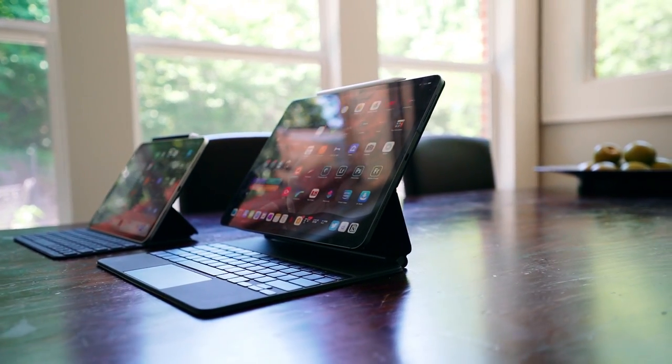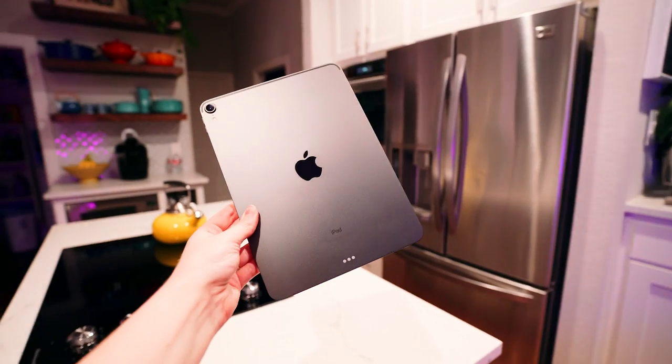You could probably loop this in with the 2018 iPad Pro as well because they're pretty similar. That is one of the biggest questions people ask me. Is it worth upgrading from a 2018 iPad Pro to the 2020? Not a lot has changed besides now the 2020 has an ultra-wide camera, a LiDAR sensor, and the insides have changed. But not a ton.